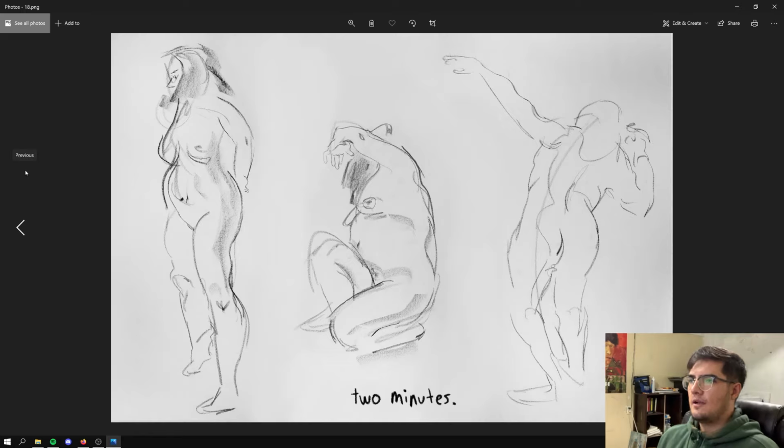Here is some 2-minute. I think you can call these gestures. I think gestures are only poses under a minute, but this is a 2-minute pose, so I don't know. But regardless, the feet could use some work because it kind of looked like socks.